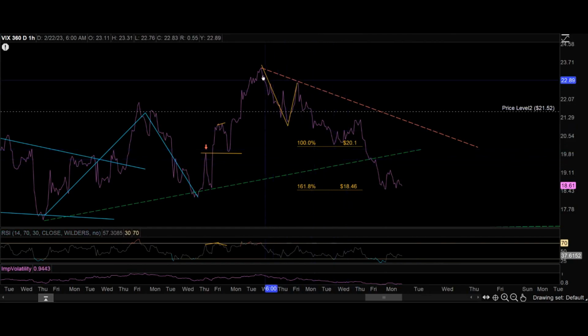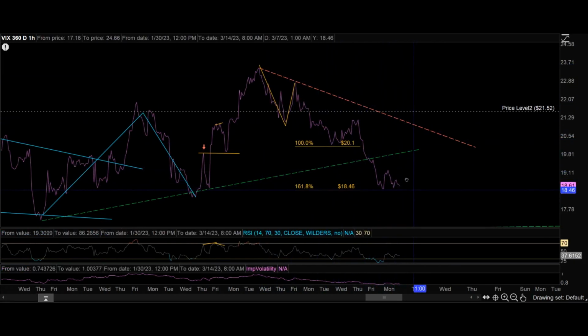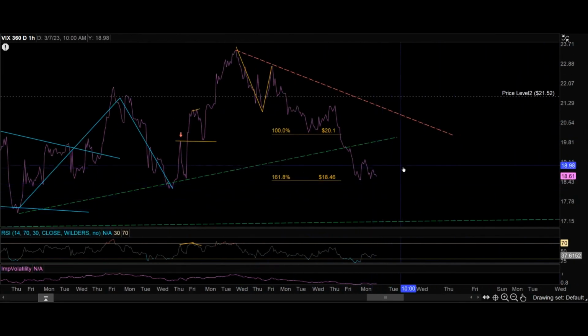It's hard to say what VIX is up to. I'm just going to do a count. 1, 2, 1, 2, 3, 4. Maybe there's one more push down for 5, and then we start to see a reversal in VIX. That would support a little more downside in SPY before a bounce. Maybe SPY drops before Powell speaks.